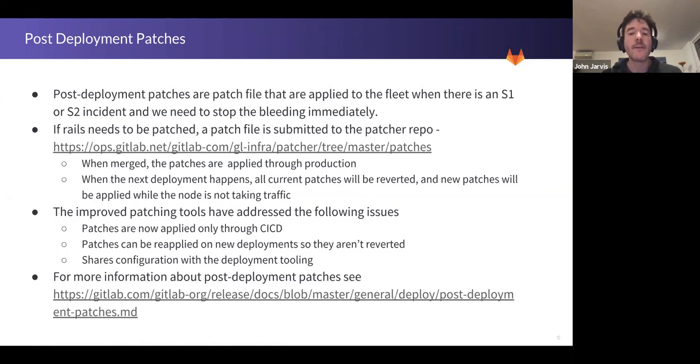I put a link here if you're interested in reading a little bit more about post-deployment patches, so you can go to that link.